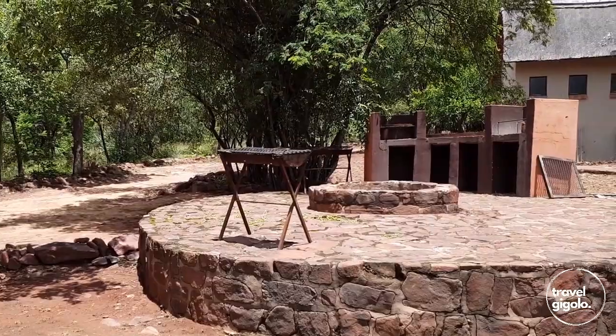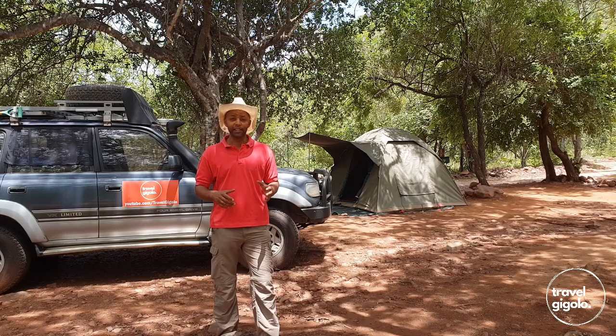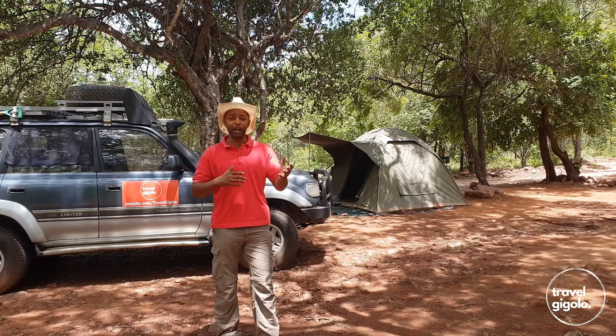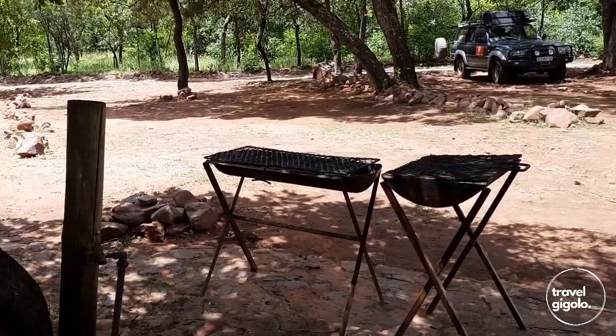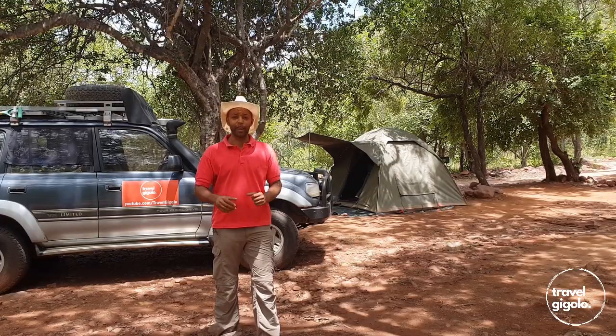There is a central boma and braai area, and there are only 5 campsites, so if you're a group of people, it's actually the ideal place to come and book out the entire set of campsites. Besides the built-in braais, there are individual braai stands, so you can have a braai stand at your campsite.